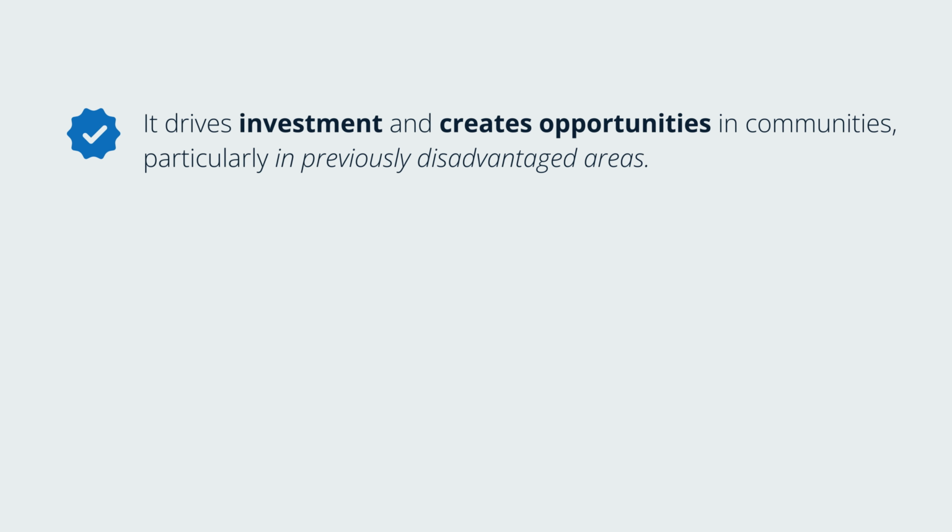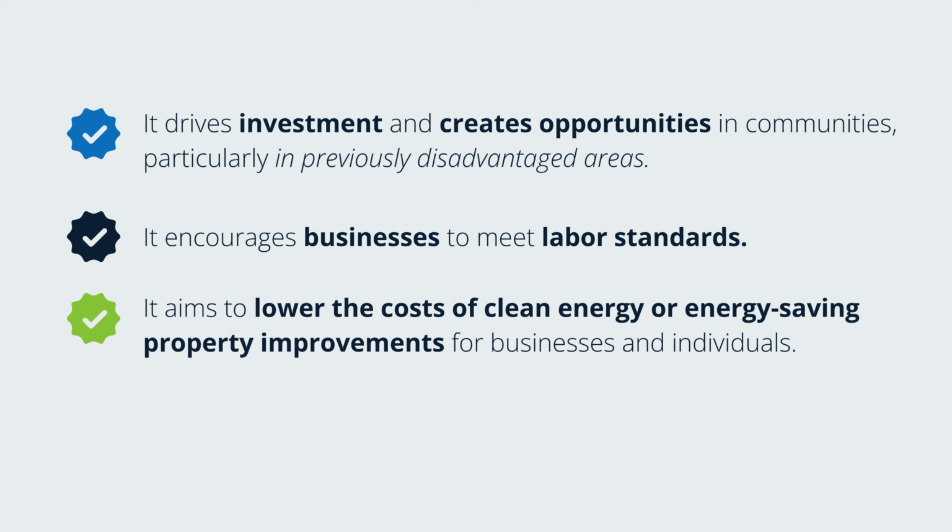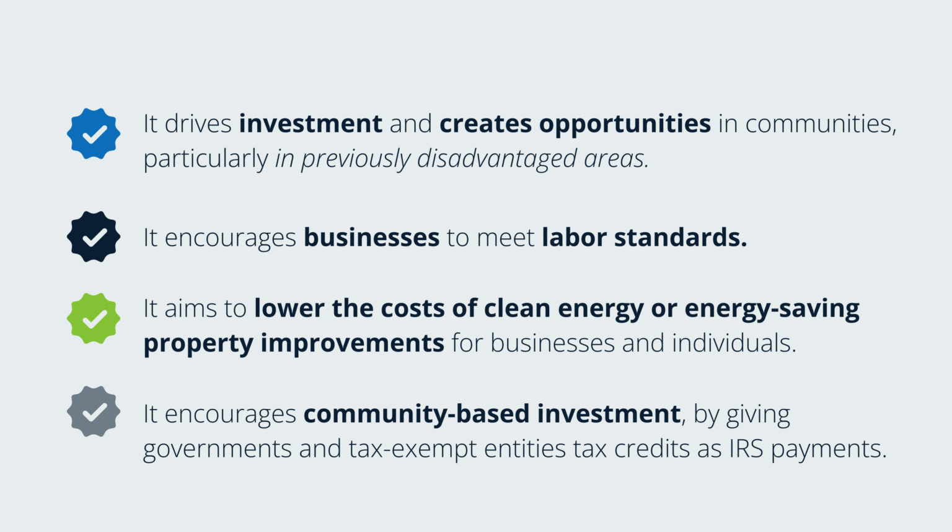It drives investment and creates opportunities in communities, particularly in previously disadvantaged areas. It encourages businesses to meet labor standards. It aims to lower the cost of clean energy or energy property-saving improvements for businesses and individuals. It encourages community-based investment by giving governments and tax-exempt entities tax credits as IRS payments.